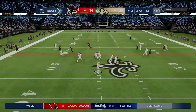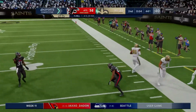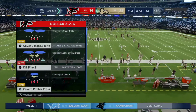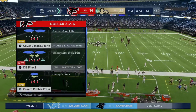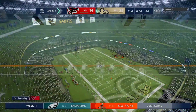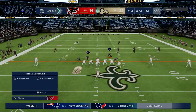A shotgun snap for Hill. And that will be complete. 4 ticks left here on the clock. Number 15, incomplete. Byron Jones on the coverage. They tried to throw on second down, unsuccessful. Now it's 3rd and 1.